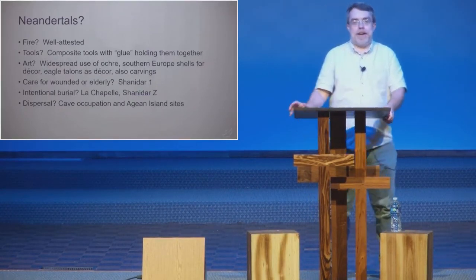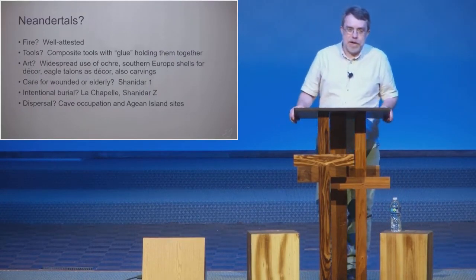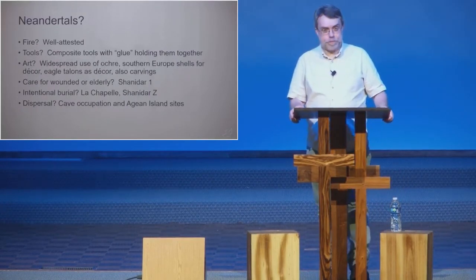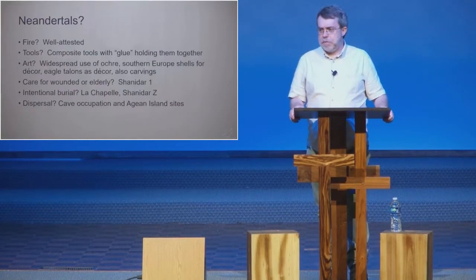And he also had damage to his leg, so he was probably walking with a limp. So it's hard to imagine this fellow able to go out and survive on his own if he was just an animal. He needed somebody to take care of him. Those wounds, I guarantee, would have left him in quite bad shape.